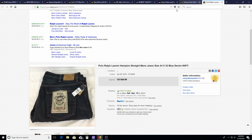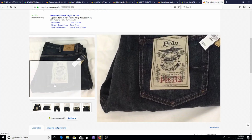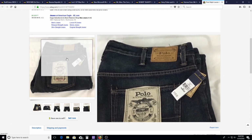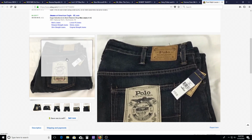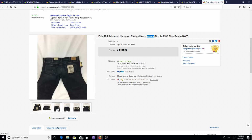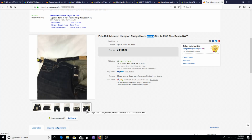All right. Lastly, Polo Ralph Lauren Hampton Straight men's jeans, and look at that. I did have the word jeans in that description. See, you're getting better as we progress. These I actually picked up for $5 or $6, brand new, even with the tags still on, at a thrift store, right? And look at that, they're bigger, 44 by 32, Polo Ralph Lauren. Had the tags on them, $125 brand new, right? No problems with them.